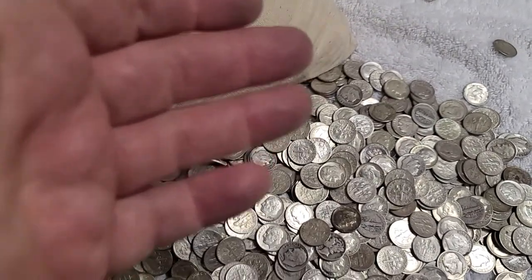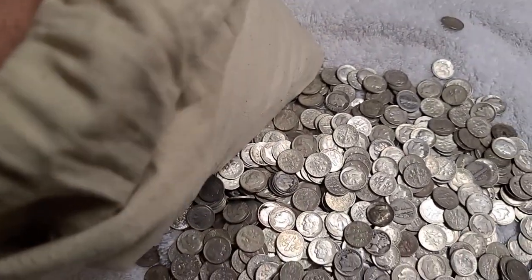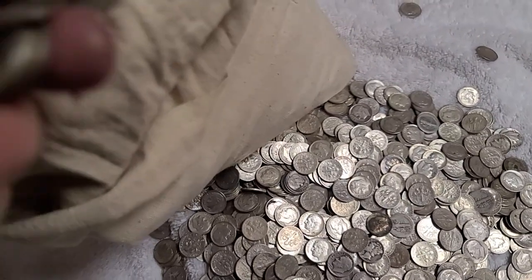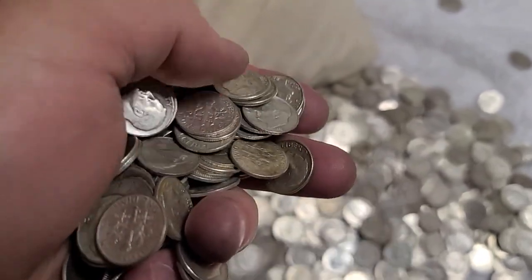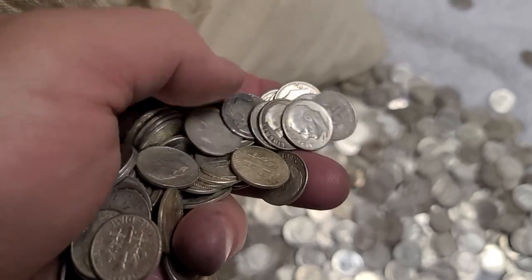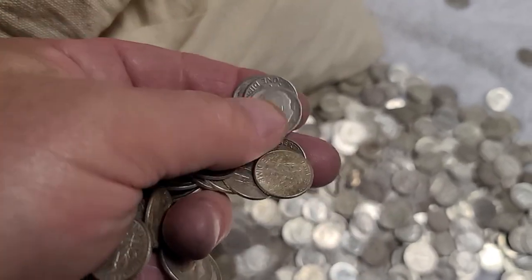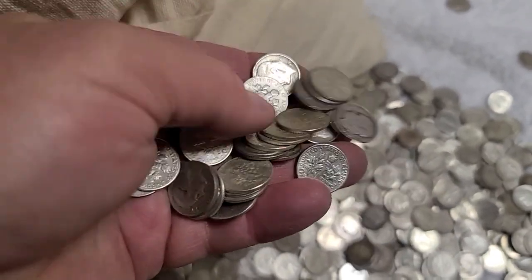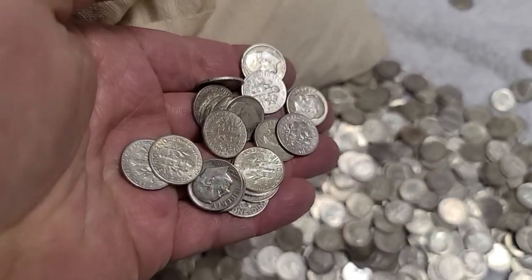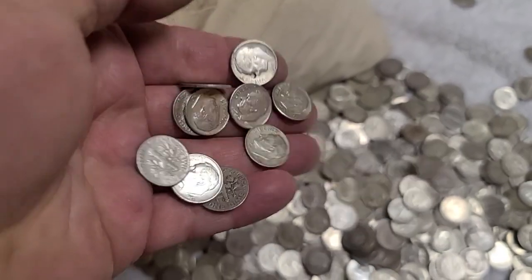With 90%, if you ask me, it would go half dollar, quarter, and then dime. And the nickels, the silver nickels from the wartime, those are just kind of hard to sell. I know that they're a little bit harder to melt. People buy them, but they're not necessarily that many fans of them. So this is mostly Roosevelts in this bag.